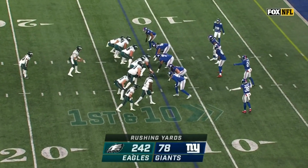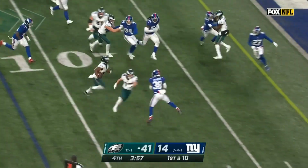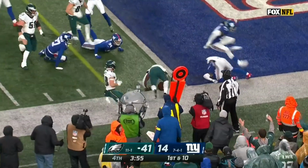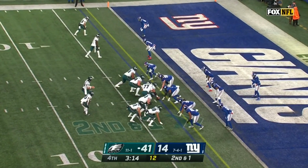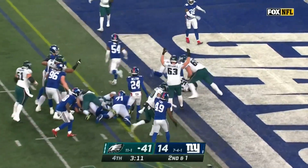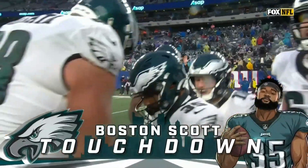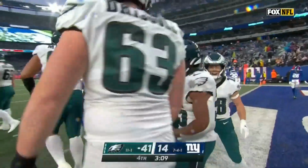Four minutes and change. First down from the 12. It is Scott again. Boston Scott hits it hard down to the 2. He's seen everything. He understands what we're trying to do. Scott sneaks through there and into the end zone for another Philly touchdown. A rout over the Giants.